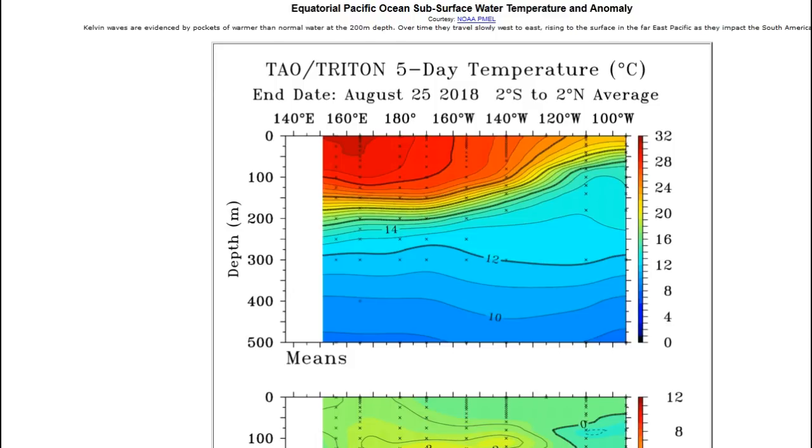Let's see what's going on in the ocean, under the ocean surface. That gives us some clues, too, what's happening, right? So this is, again, from the TAO buoy array. West Pacific here, East Pacific here. These little X's are sensors on the anchor lines of the TAO buoys strung across the equator from just off of, let's say, the Galapagos over to New Guinea and beyond.